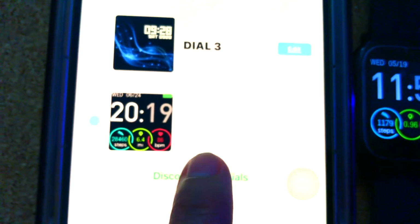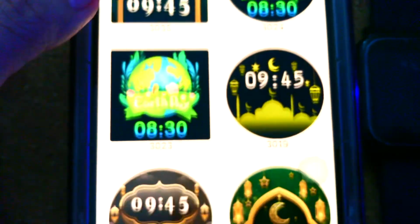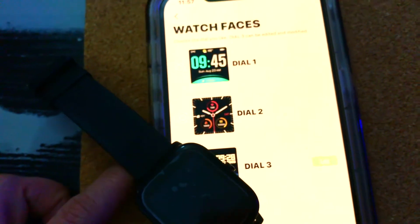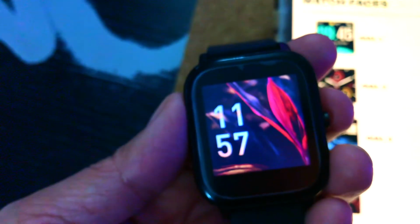If you wanted to get more watch faces, these are the ones that you can download. So let's just say we wanted to download this one. You can just download it here, and you can see it's also downloading here. There's still plastic, I haven't taken out the plastic yet. After you finish downloading it, let's see if it's already on our watch. And there you go, that is now our new face. See, our face from earlier is that one. Now our face is this one. See? Cool, huh?